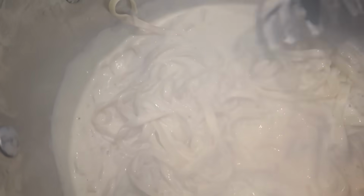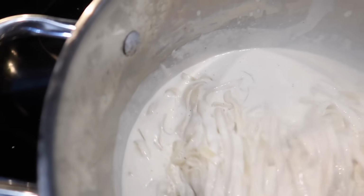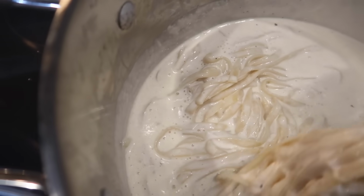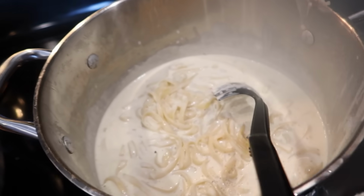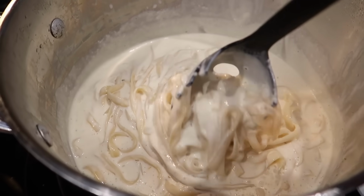I actually cooked this with extra sauce, so there's gonna be a little bit more sauce than normal, but I like my stuff saucy, so that's just kind of how I do it. And when you add that sauce, the noodles just loosen right up and they just look so good. And it smells so good too, you guys. I cannot reiterate enough how delicious this meal smells. It smells absolutely fabulous. Yummy.